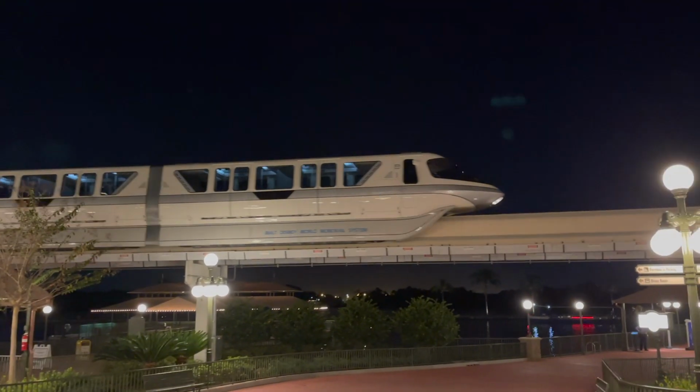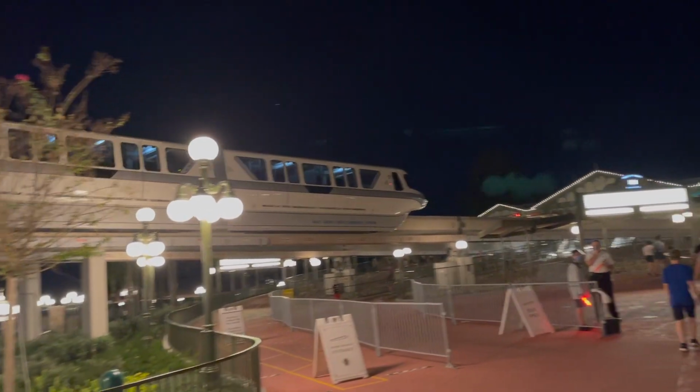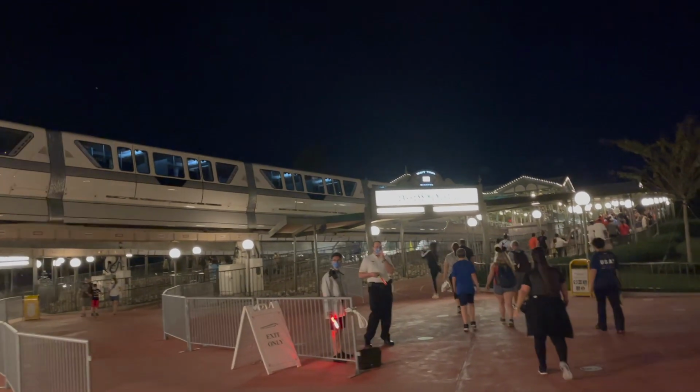The monorail coming in. Thank you for joining us today. At this time, monorails will be the fastest way back to the parking lot. Have a great night, everybody.